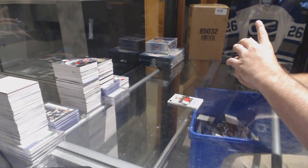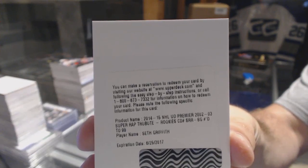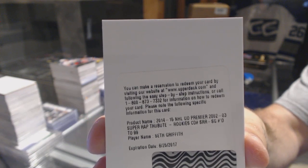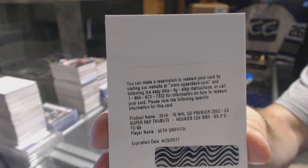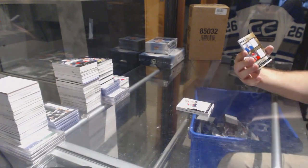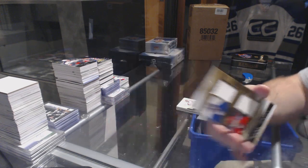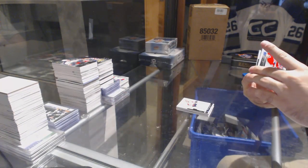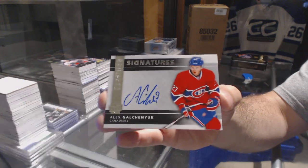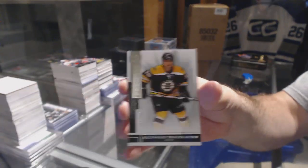We've got for the Boston Bruins, Super Rookie Patch Auto to 99, Seth Griffith. For the Washington Capitals, Andre Burakovsky. Jersey. We've got a random between the Rangers and the Wings, number to 75 of Lundqvist Zetterberg, dual jersey. For the Montreal Canadiens, Premier Signatures, Alex Galchenyuk. And for the Boston Bruins, Alex Kokhlechev, 249.